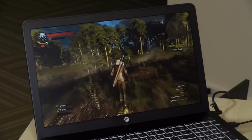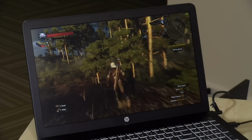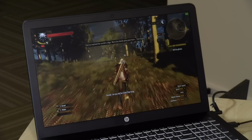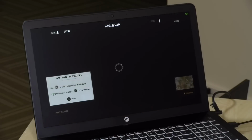The fan noise on it is definitely audible. You will hear it running, especially when you're running a game like this under load, but it's not any louder than other laptops that are out there. So you will hear some fan noise, unavoidable when you're playing a game like this, but I found generally it remains pretty quiet when I'm just using it with Microsoft Word or something like that.